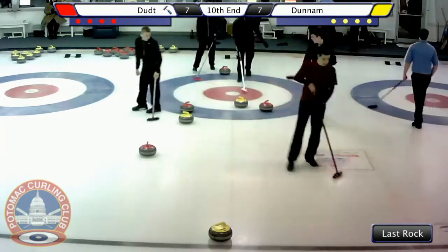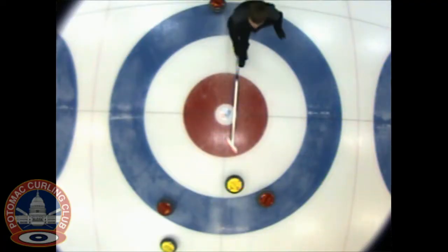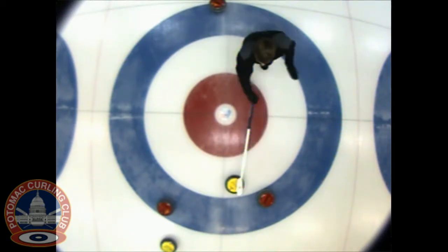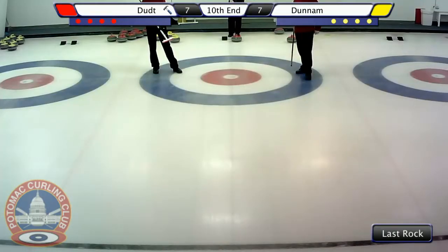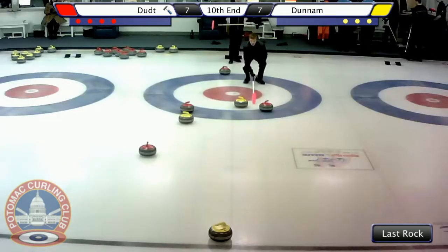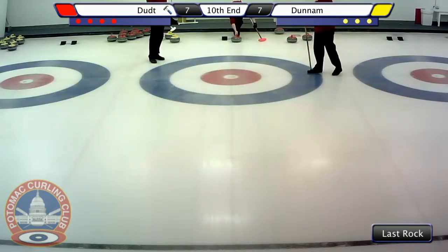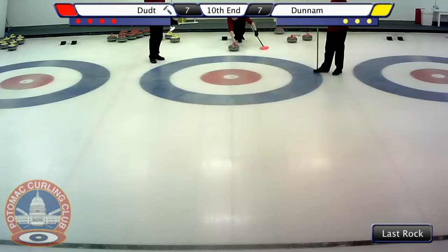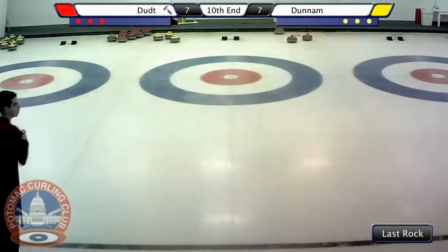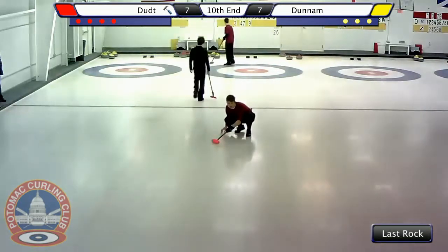Over on sheet C, we had Unterborn concede to Team Oliver when Team Oliver scored 6 in the 7th end and 4 in the 8th end. And over on sheet A, Team McMakin still putting points on the board. They steal 1 in the 9th. McMakin is leading Suslovich 12-3. And that actually puts the game out of reach on sheet A. McMakin has officially won that.